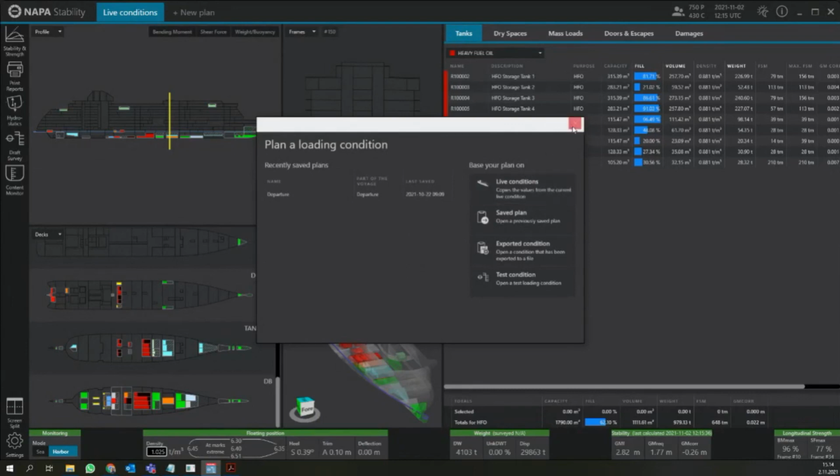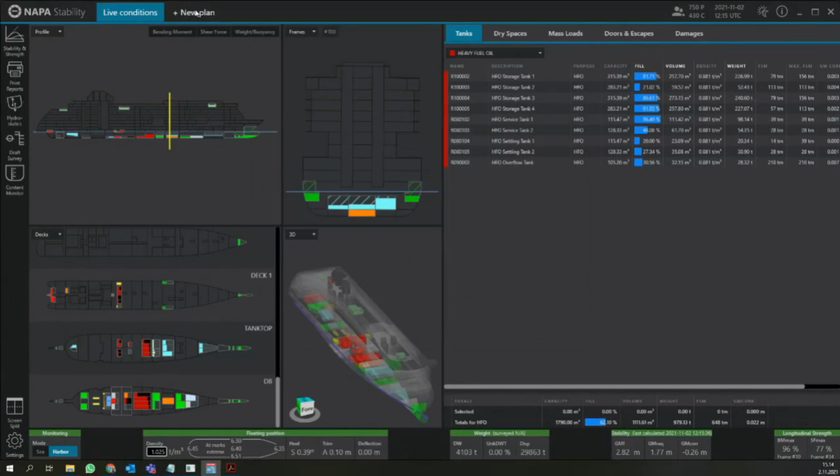And if you are operating with the saved plan, or you are working on that, this live condition is operated continuously in the background. So if there will be a problem with stability or strength, so if you are exceeding the limits, then this tab will start flashing here, to indicate that you have a problem which you should address immediately. So that's the concept here between the live conditions and plans.